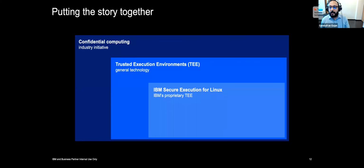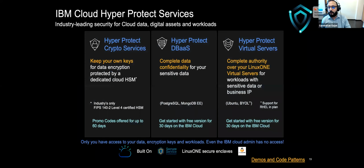So if you put the story together, confidential computing can be achieved through a combination of traditional data protection mechanisms that I talked about before, along with trusted execution environments, TEEs, which is implemented by IBM using our System Z technology as IBM Secure Execution for Linux, and also branded on our public cloud as HyperProtect services. So what is IBM's HyperProtect services? As mentioned, it's a set of services based on our LinuxONE secure execution environment. And it's broken into 3 distinct cloud services. And I'm going to do a little demonstration for you on these services and where it's available.